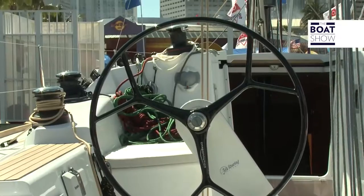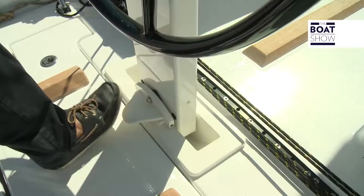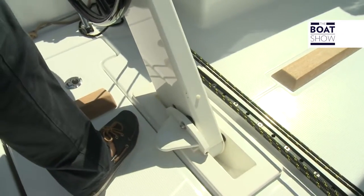It's interesting, the approach chosen for the wheel. On these small boats, having two wheels is very often invasive for the movement on board. But here we have one wheel with three positions. The helmsman can choose the center, left or right.